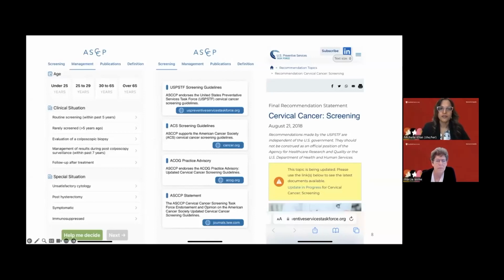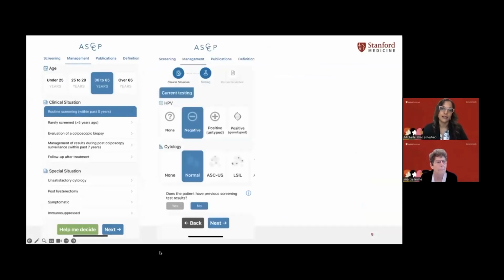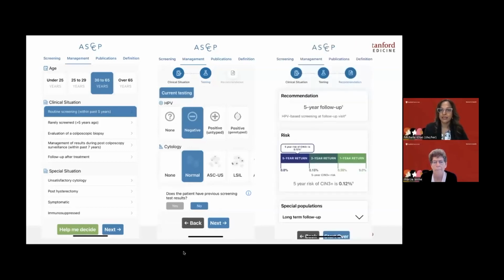That's where you would go to the management tab on this app, and you would input her results and any prior information that you have, and then it would tell you when to see her again. So you're clicking on the routine screening, which is what she just had, and then you're inputting that she had a normal cytology and a negative high-risk HPV test. We don't actually have the copy of the prior screening results to verify them, so we're not entering them there. And then we're hitting next to get our recommendation, which is 5-year follow-up.